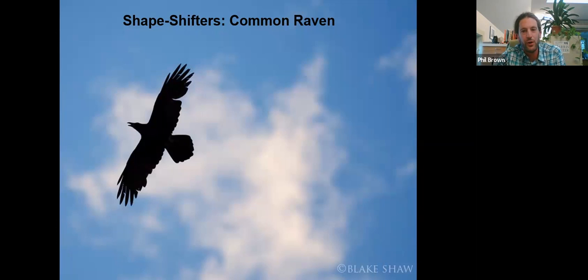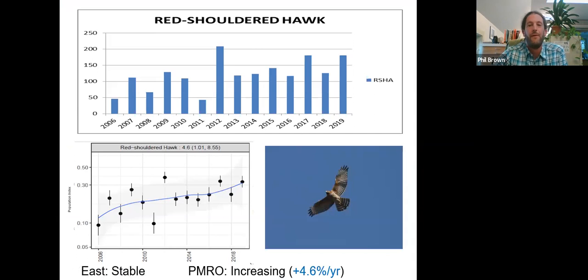A shapeshifter is the common raven, which is not a raptor, but we see very frequently up at hawk watches and anywhere there's mountains and cliffs. Ravens love to soar around, so vaguely similar, but they're jet black and they have a wedge-shaped tail, and they often do a lot of croaking too, as ravens do.